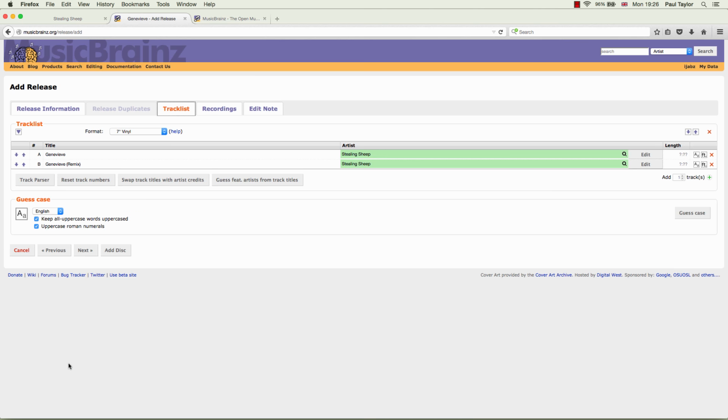Click on the next tab. The main thing we have to do on the tracklist tab is run guess case, because the casing conventions for Discogs and MusicBrainz are somewhat different. So if you look at there, you've got remix in capital letters. If I press guess case, it becomes lowercase. We go on to the next tab.